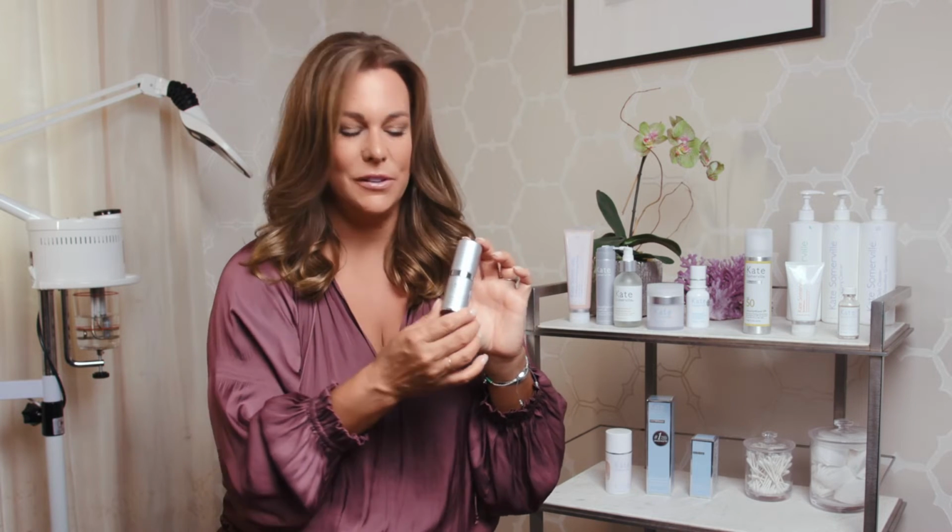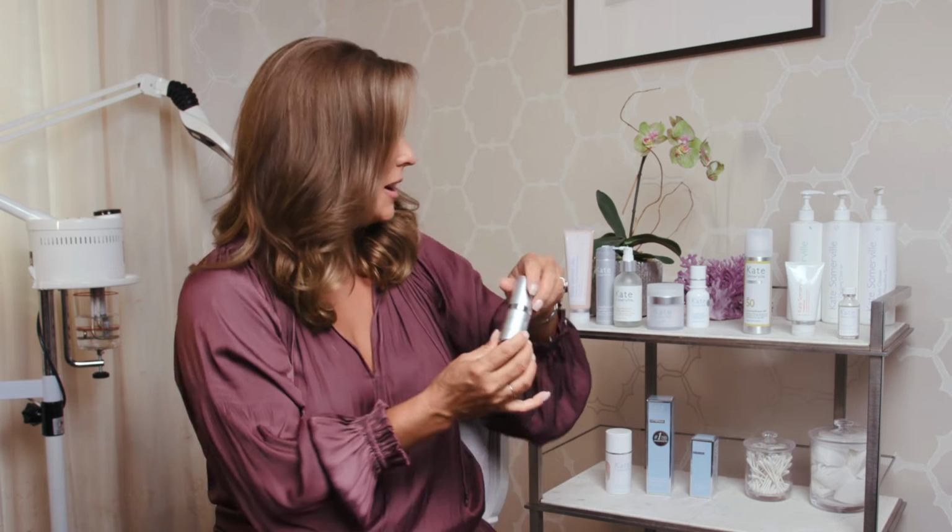And then the eye cream that I love most in the line is called Line Release because that's exactly what it does. It helps fine lines and wrinkles. It helps puffy eyes, and I love to sleep in this too because I wake up with really fresh eyes.